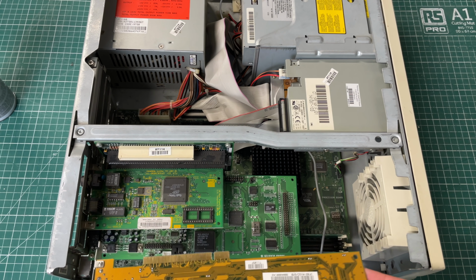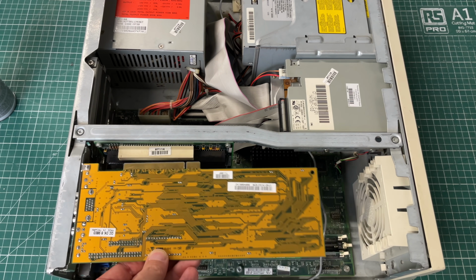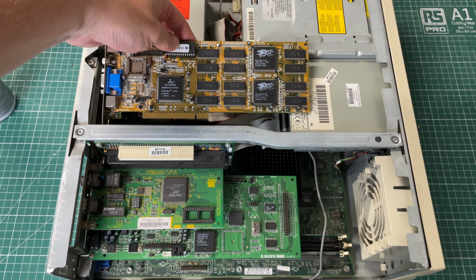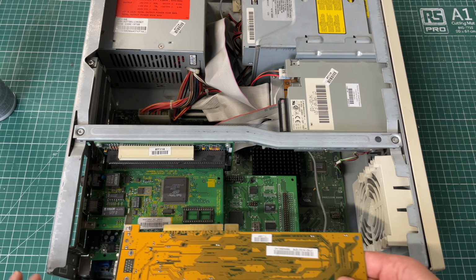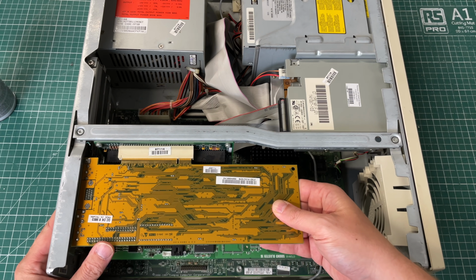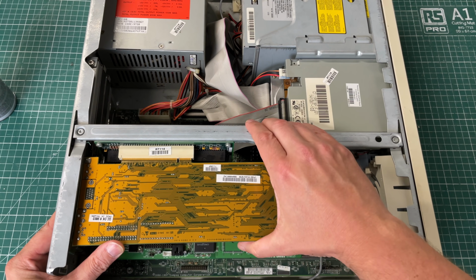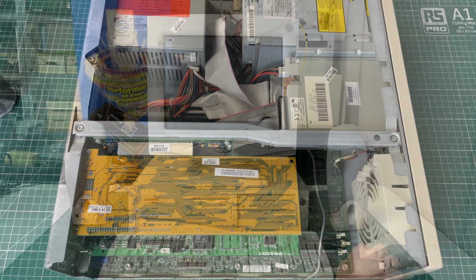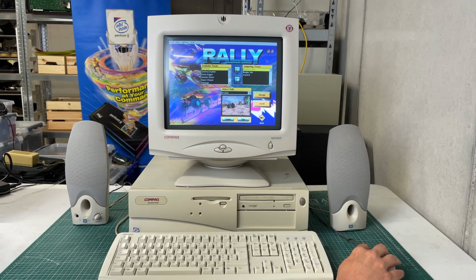Now, the Voodoo Rush card that I have here is pretty big, so I can put it here, but I couldn't, for example, put it on the other side because of the form factor of the card. So you need to take that into account if you are planning on using a Voodoo Rush in your system. You need to have sufficient space, which luckily we have here in the Compaq DeskPro.